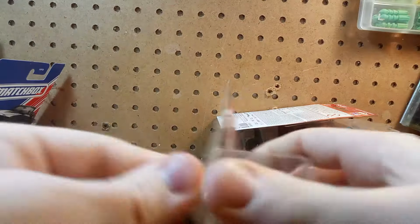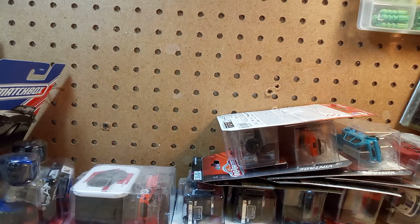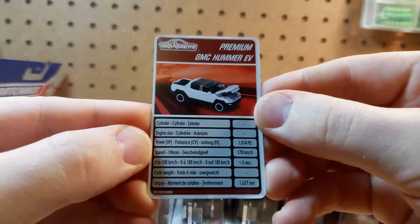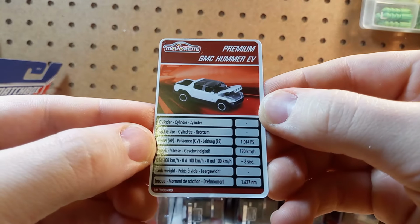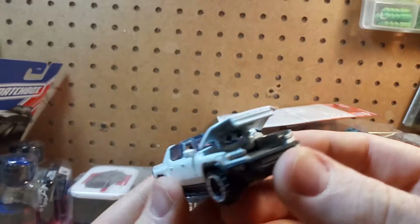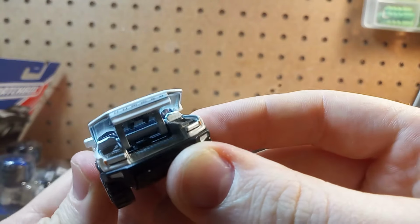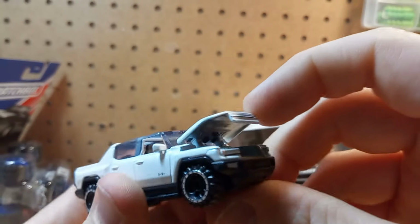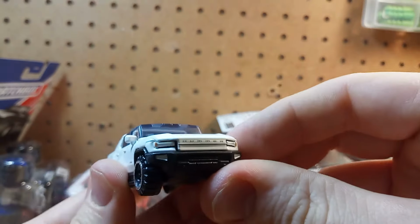The GMC Hummer. I think it's a new casting for this year. It's nothing compared to the Matchbox or Hot Wheels casting that it already did. There's not a lot of information on the back of the card. Anyway, this one has the opening front trunk. Don't see much. This is a separate plastic piece that goes into the compartment. Shut the hood.